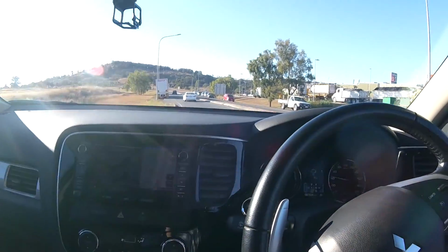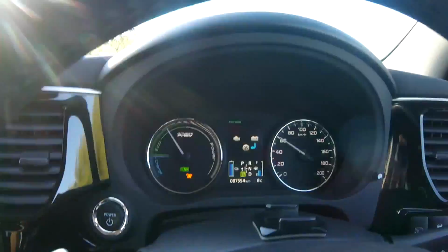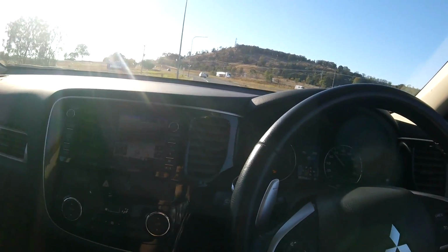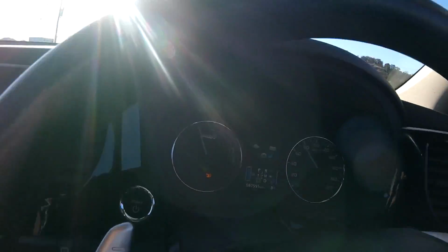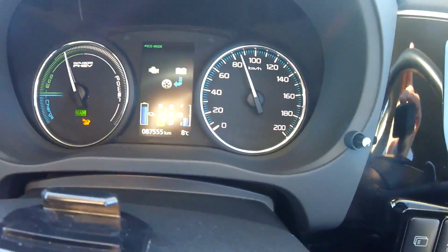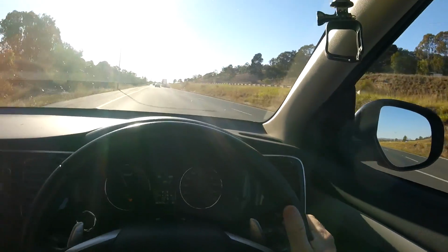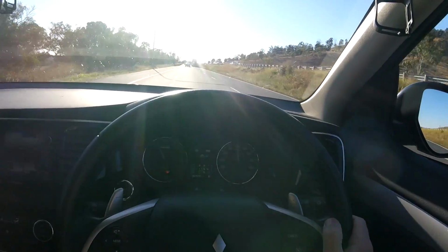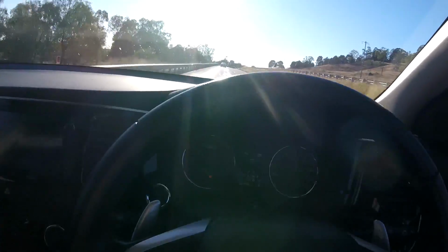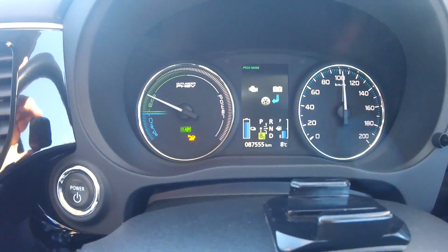So we are now going onto the on-ramp here for the highway. I will use full electric because the battery is still almost full after only 5 kilometers traveled. So I make sure the power meter stays in the green area. And now we are already at 85 kilometers per hour, 90. And we can easily merge here into the highway at 100 kilometers per hour. It doesn't make much sense to start the engine now because it will not recharge the battery much, if at all.